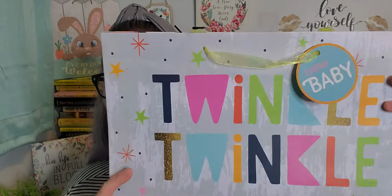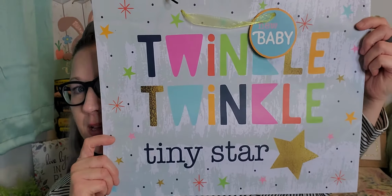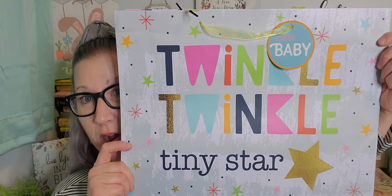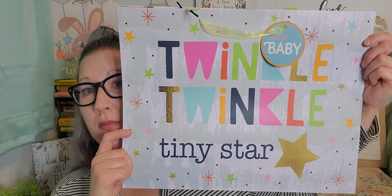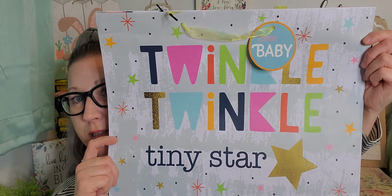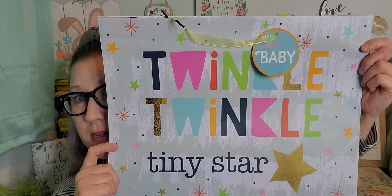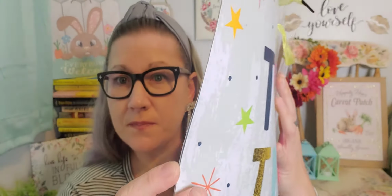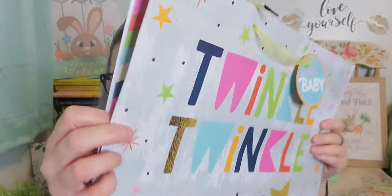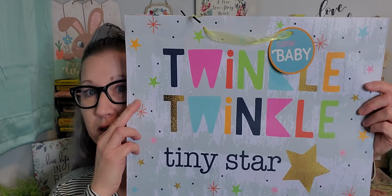And these do come with the tags also. So this one says, Twinkle, Twinkle, Tiny Star. Oh my dear, this one tugged at my heartstrings when I saw it. It certainly did. So this is a nice, big bag. And here is the inside of this one also. That is just as sweet as can be. Love it.